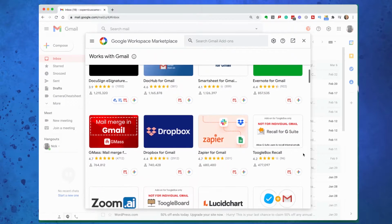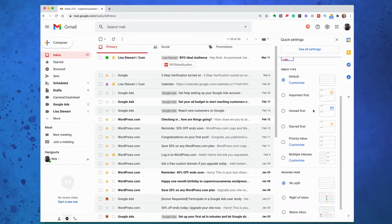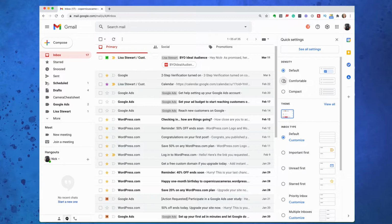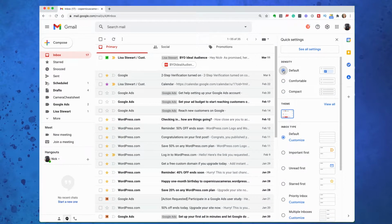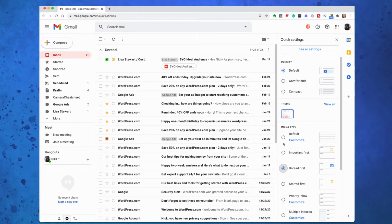That's pretty sweet. The second major feature is Quick Settings, found under the gear icon in the top nav. The new Quick Settings menu features some of the most commonly used setting options and highlights prior to getting in deep inside the actual settings window. Display density, theme, inbox type, and others can be found here. One great thing about the Quick Settings menu is that it doesn't take up the entire screen, so you can instantly see how each change you make transforms your Gmail inbox.